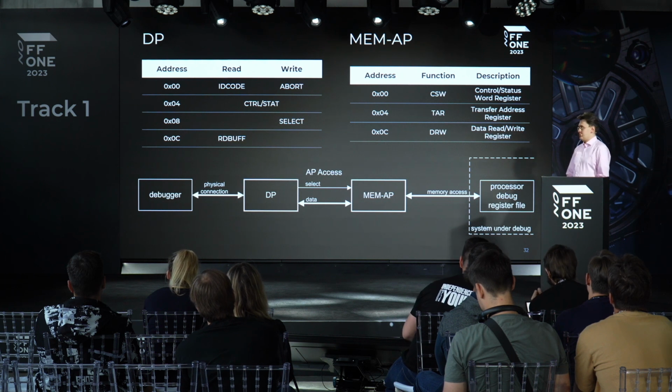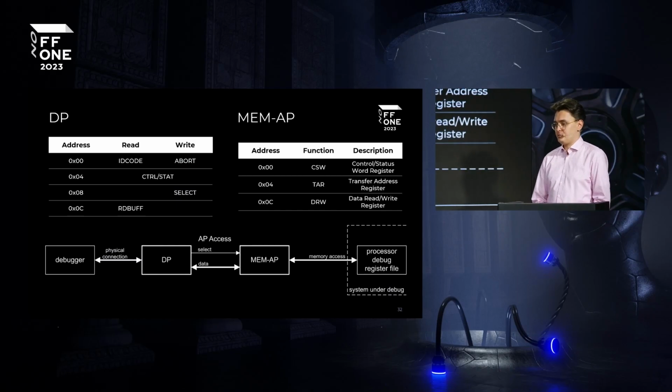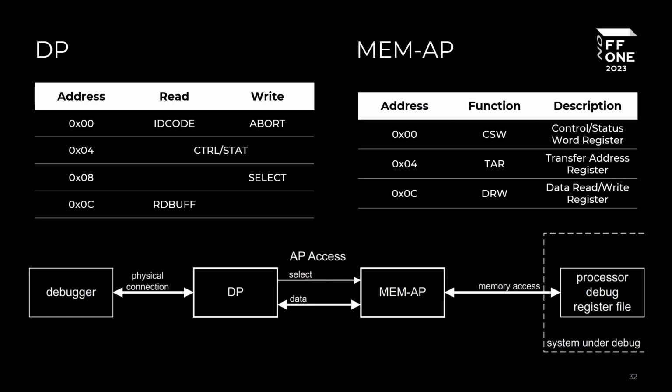So which registers can we read and write using this protocol? We have the debug port and the access port. Using a debugger, we connect directly to the debug port, and this one will provide us with access to various access ports, including the memory access port, which is used to access the memory. DP and AP have different registers. For instance, ID code, which is an identifier of the debug port. It's the value that we were trying to read using CD in the very beginning.